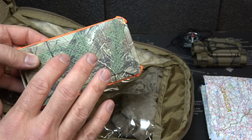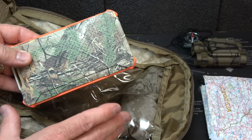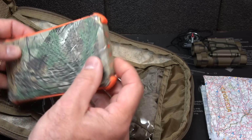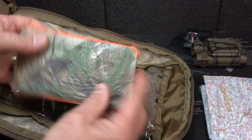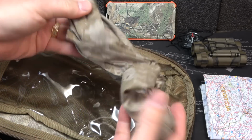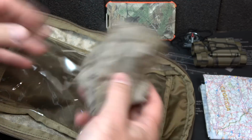These are excellent. They keep charged for a long time, months at a time, no problem. And it even has a light on here. But anything that I need to charge up, I can do it with this. And then down here at the bottom, I have a bandana. There's 1,000 uses for this.